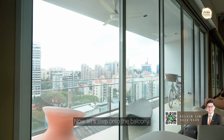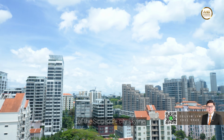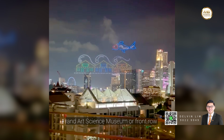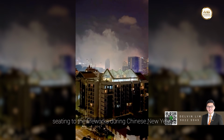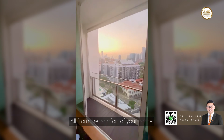Now let's step onto the balcony. Here you'll be treated to breathtaking views of the Singapore city skyline. Imagine enjoying a nightly light show from MBS and the ArtScience Museum, or front row seating to the fireworks during Chinese New Year, National Day, etc., all from the comfort of your home.